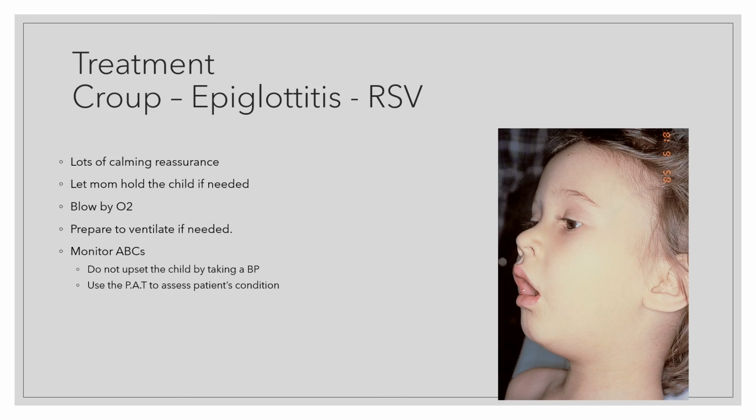And that might mean that you have to explain a lot of stuff step by step to these bystanders, but that's okay. Again, monitor ABCs, use the pediatric assessment triangle, make sure that we use the MyMedic cards, be prepared to ventilate the patient if needed. If we get there, perhaps not an epiglottitis patient, but we have an RSV, a croup, or bronchiolitis patient, we get there and we hear some wheezing, let's go ahead and do the appropriate thing for them as well per protocol. Okay? If you have any questions whatsoever, don't hesitate to reach out to me.